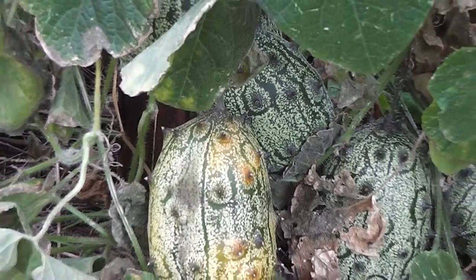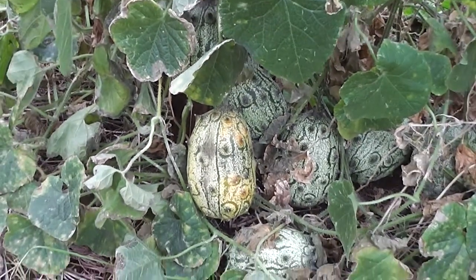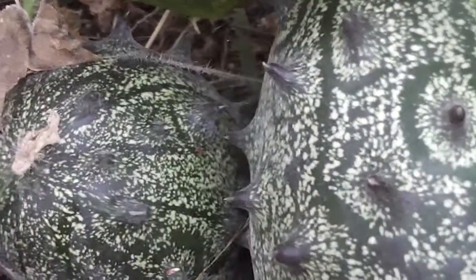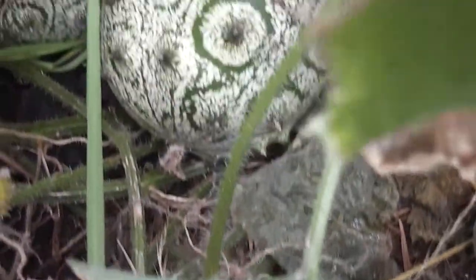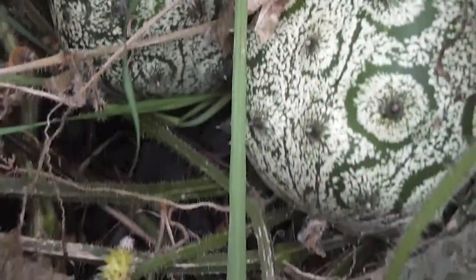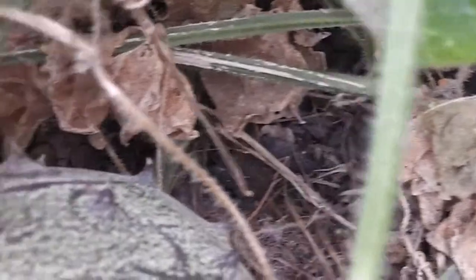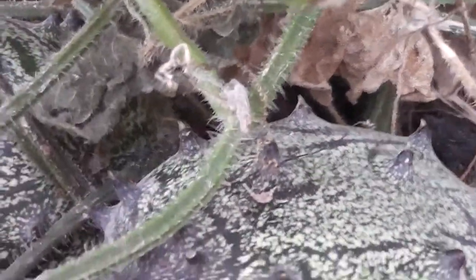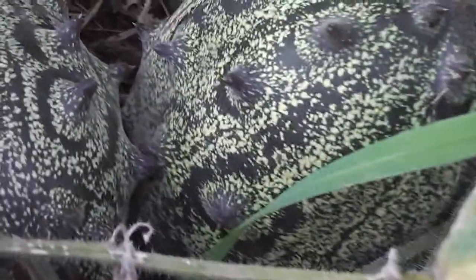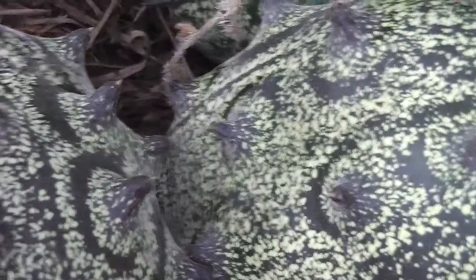Lots of them. Lots of melons here. All the largest ones seem to be at the base of the vine. Lots and lots of them. That's plenty of desserts. They last a couple of months too in storage.